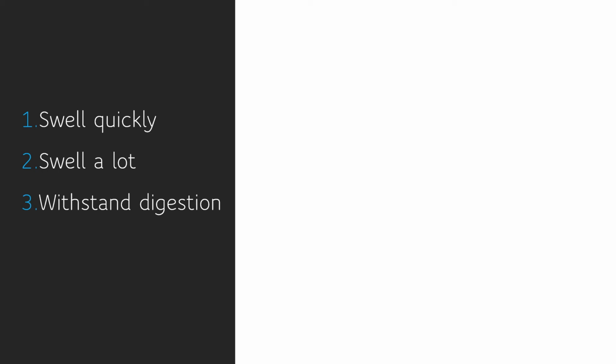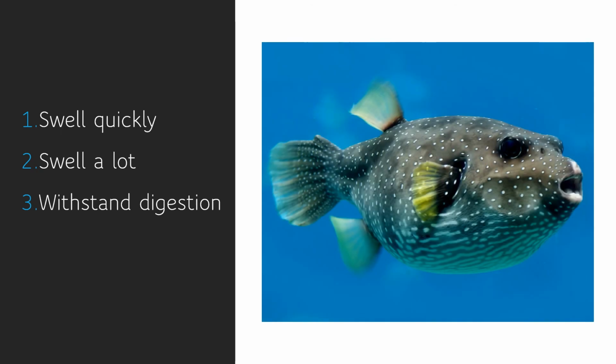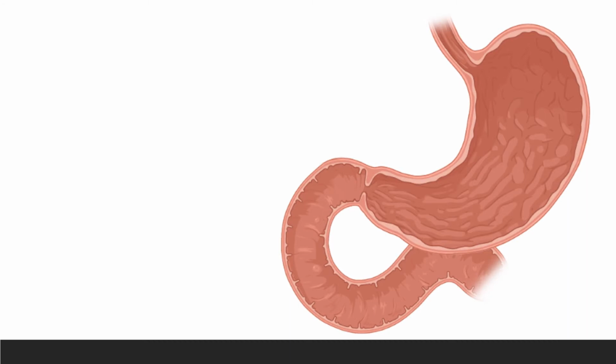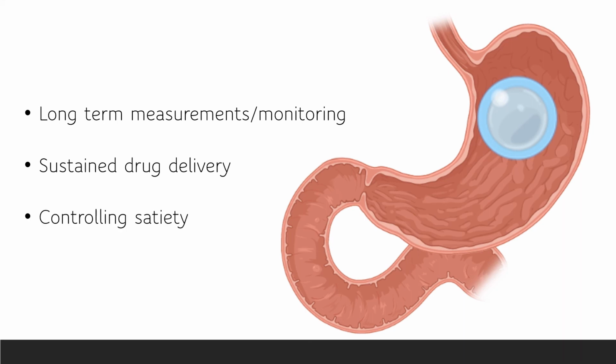A study conducted by Liu et al. in 2019 designed a pufferfish-inspired hydrogel that was able to hit all 3 requirements. The device was to be taken as a standard pill and swell quickly in the stomach, while also being able to survive digestive forces. The hydrogel was able to remain in the gastric tract for up to 29 days in animal models. It could be used for long-term measurements and monitoring of gastric conditions using mini sensors or cameras, long-sustained drug delivery, and controlling obesity by helping manage satiety through volume exclusion. When the hydrogel is no longer needed, it can shrink and exit the body on demand after the patient takes a biocompatible salt solution.